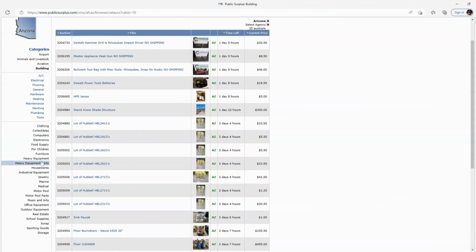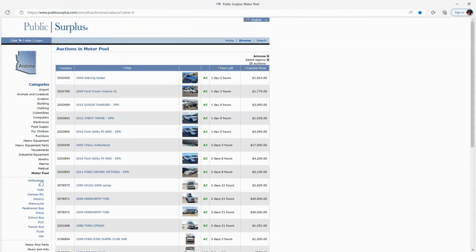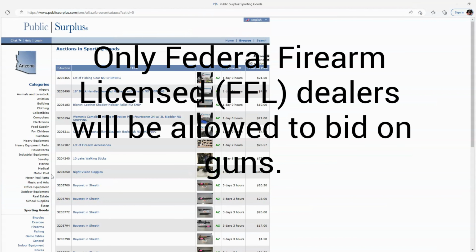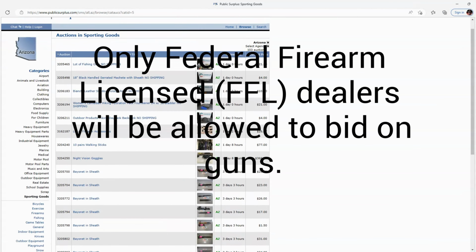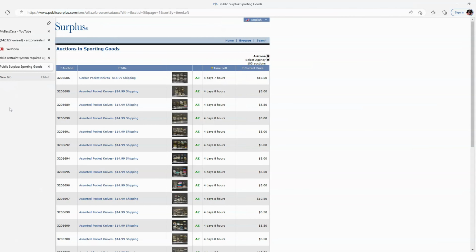You can purchase heavy equipment. There's a lot of different items in here that you can purchase, and one of the items that is very interesting is the motor pool, which is cars. So you can purchase cars on this website, and also under sporting goods you can purchase guns and ammunition, knives. There's all kinds of things in here that have been seized or whatnot and are for sale, and you can purchase those items as well.